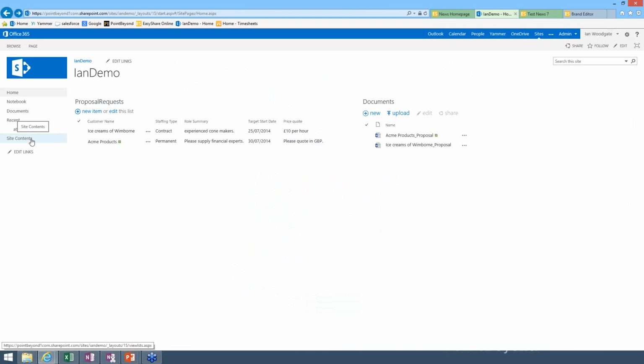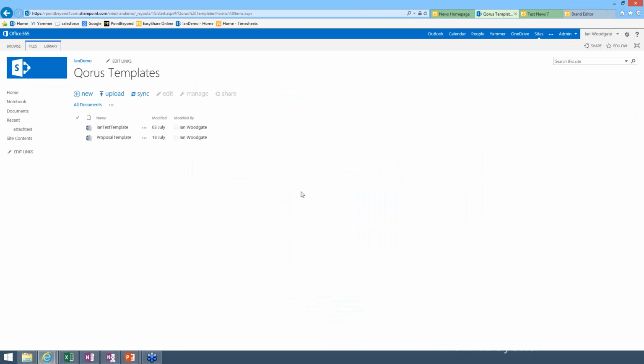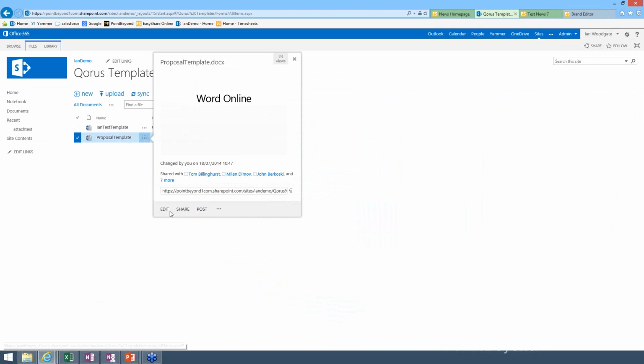I will show you how it works again under the bonnet. So what we've got here, if I go to my site contents, is I've actually got a library called templates, Chorus templates, and you can see I've got my proposal template. I'll just go ahead and open that Word.